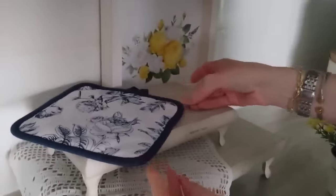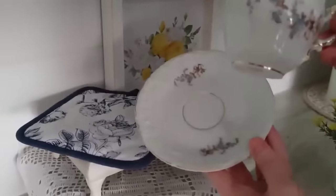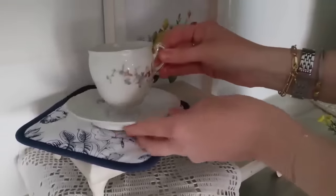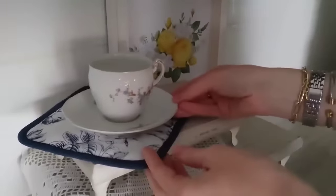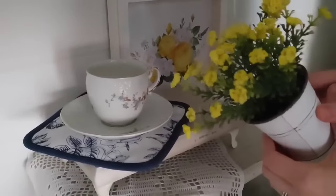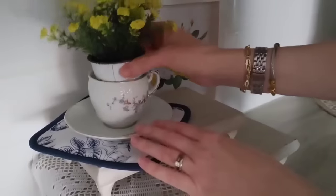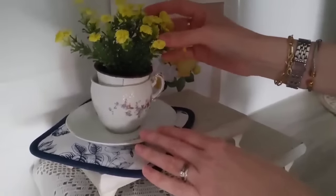And then I'm going to also layer another little coaster and this really pretty teacup that I thrifted. It's kind of hard to pick up the detail, but it's really gorgeous, and it's incorporating some of that blue. And then I have another one of these little yellow flowers from the Dublin Mercantile, so I just wanted to add that in to give it a little bit more color and height.